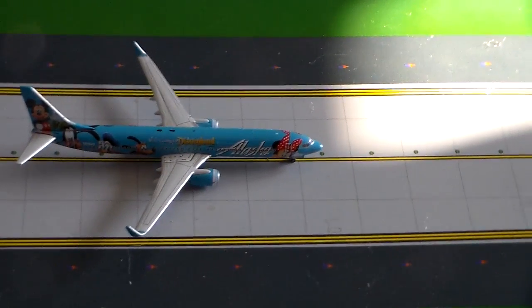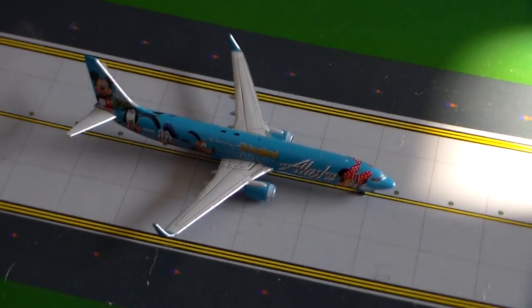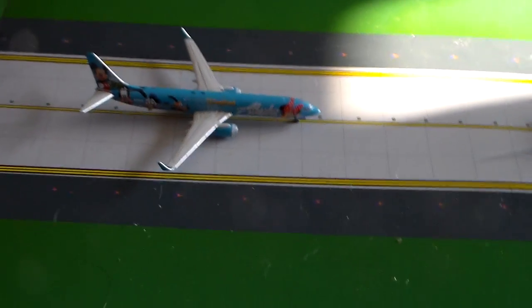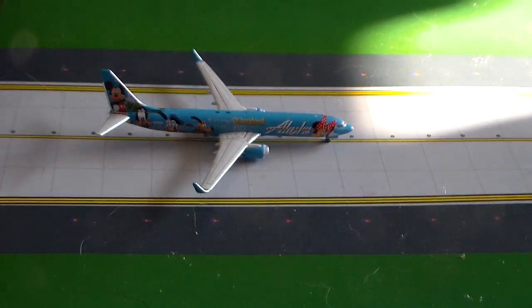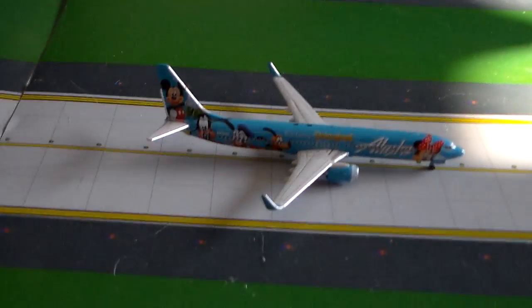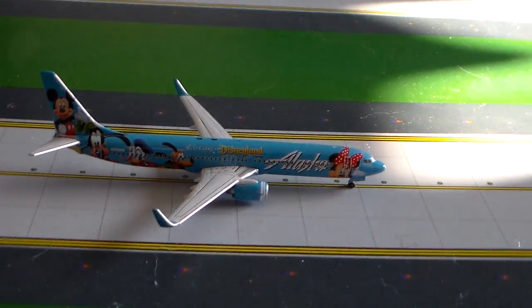Alaska's actually started using 737-900s on the Boston SeaTac route, which is really cool. We get to see Alaska's biggest plane now. Last year it was on the 800, but there must be some increase in passengers, because we do have the 900 coming in now, so that's really cool.